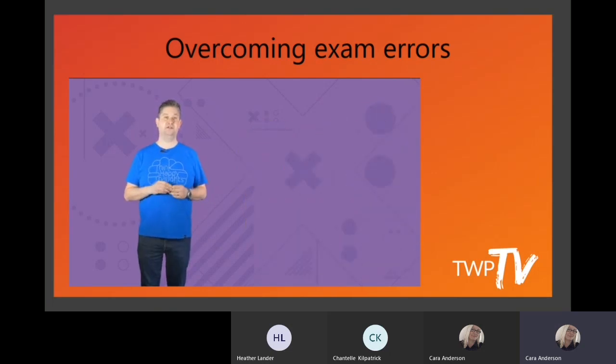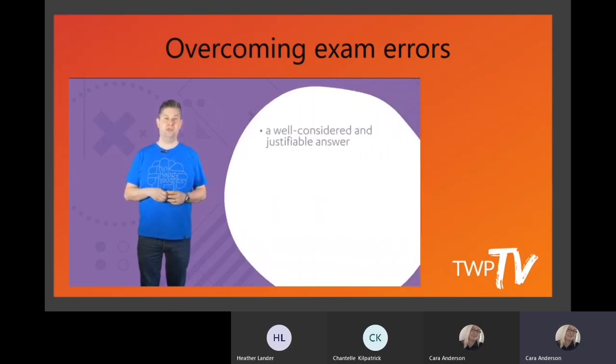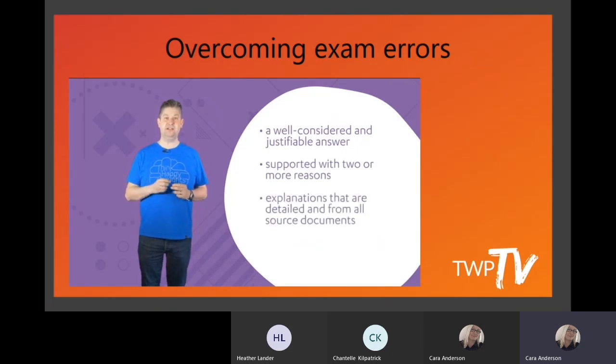For top marks in these sorts of questions, examiners are looking for a well-considered and justifiable answer, supported with 2 or more reasons, explanations that are detailed and from all the source documents, answers that compare both language and content.